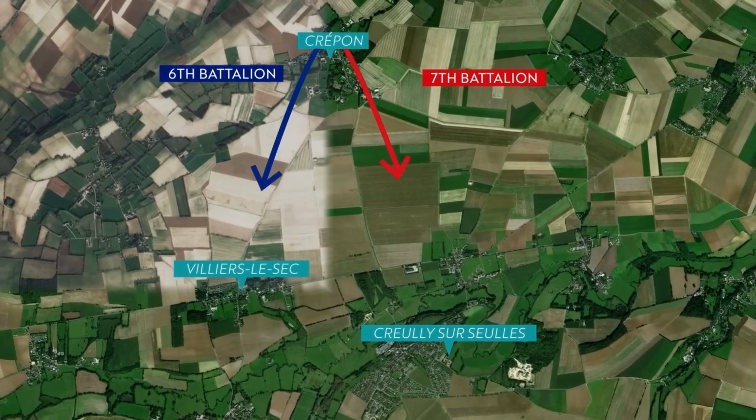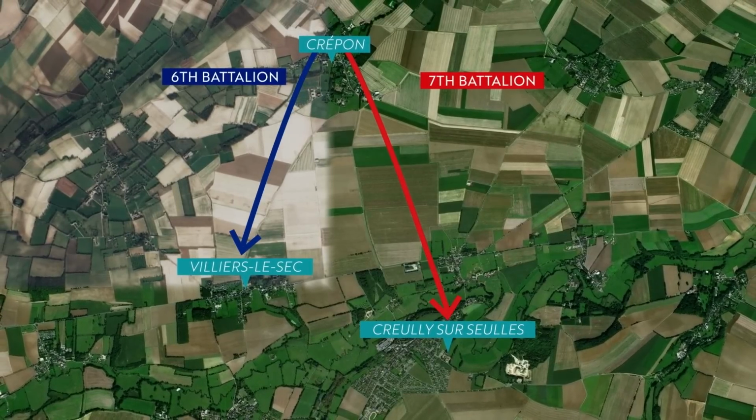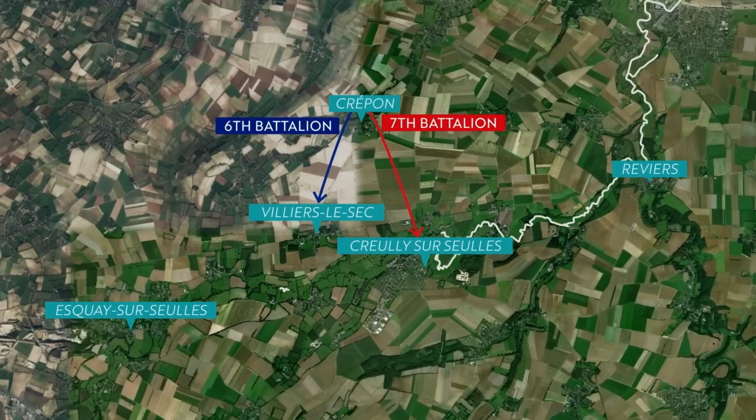What makes Creully so important is clear when you look on a map. The bridges there were the most direct route across the River Seulles for the Green Howards and their accompanying armour. Fail to take these bridges, and the Allied forces would have been forced to take a 5-kilometre detour either to Reviers in the east or Escures in the west, not ideal for an army reliant, above all else, on speed.